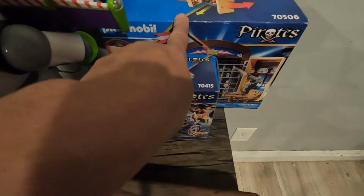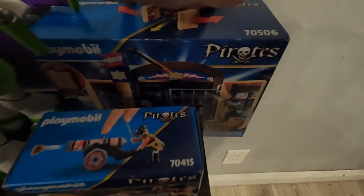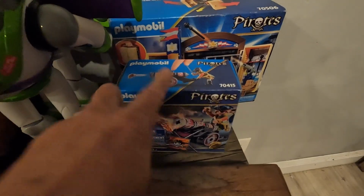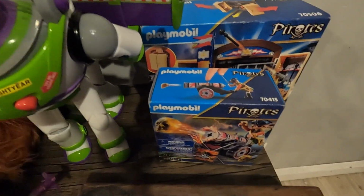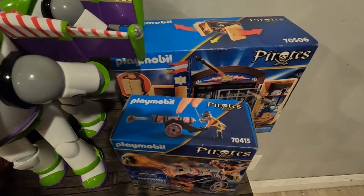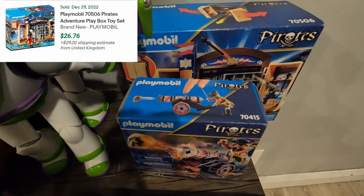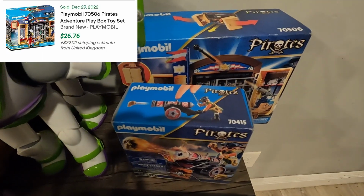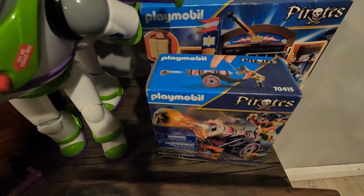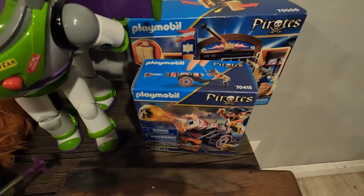Both of these Playmobil boxes, they're pirates. I paid $5 for this one, and I paid $2.50 for this one. That's with my discounts, and there's comps for the bigger one for $27. I'm probably going to lot them together because they do go together for like $50 to $60 for both of those. So, like a $15 investment, I'll probably make $50, $60 plus shipping.